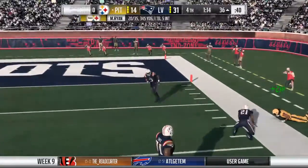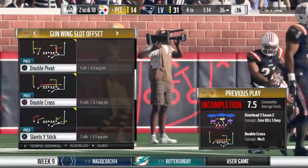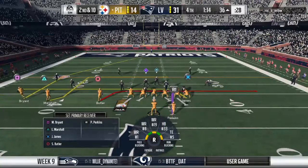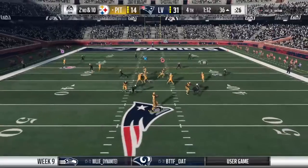And it pops free. The collision there jarred the ball loose and brings up 2nd down. I like what they tried to do there. They didn't get a completed pass downfield, but they came off of a momentum play. Big-time gain on the previous snap. Came right back and threw one deep, hoping to catch them on their heels.